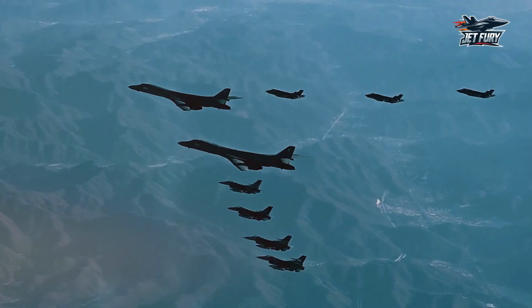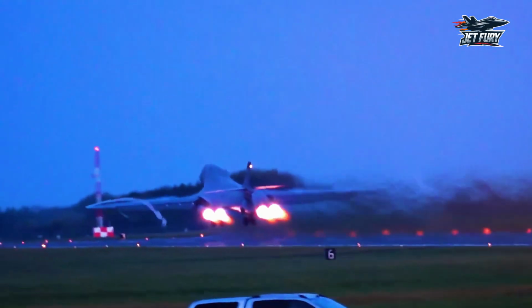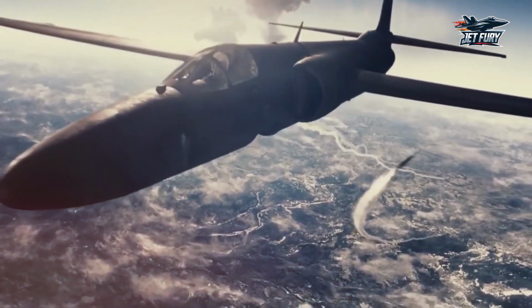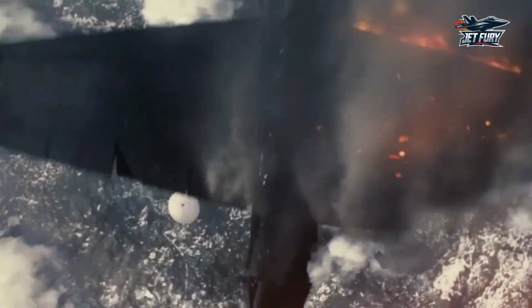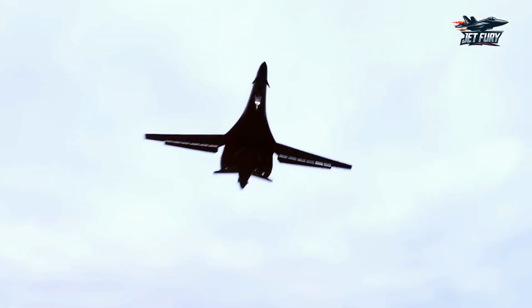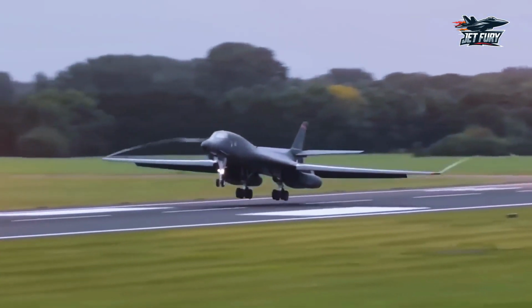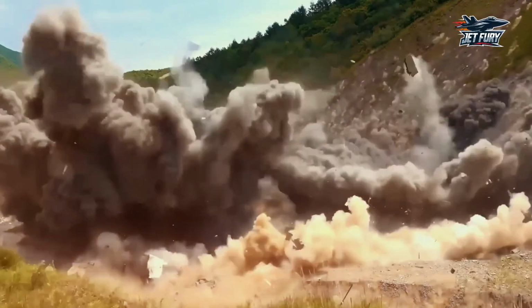Imagine a jet that moves like a fighter but carries the firepower of a bomber. That's the B-1 Lancer, also called the Bone by its crew. It's one of the most powerful bombers in the world, able to carry 75,000 pounds of bombs and strike anywhere, anytime. But what makes this jet so special? How has it become a nightmare for its enemies?